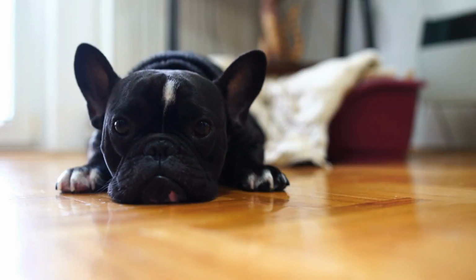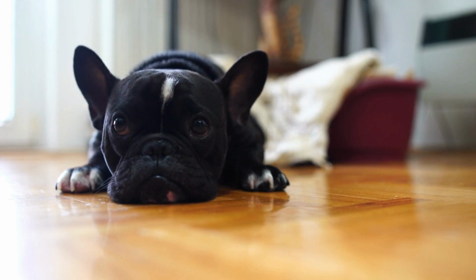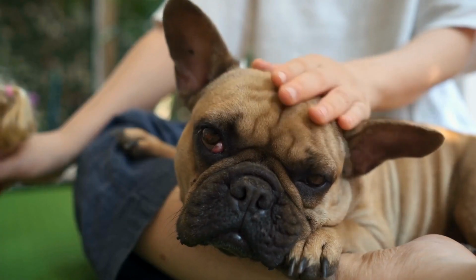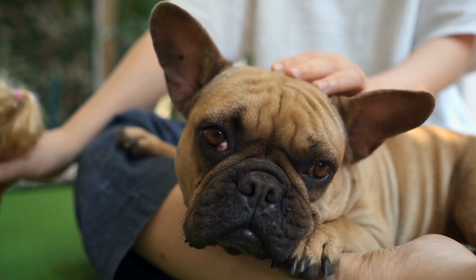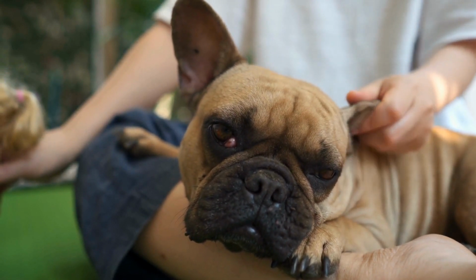7. Avoid punishment-based training. Punishment-based training techniques are not recommended for French Bulldogs, as they are sensitive dogs that respond much better to positive reinforcement. Yelling, hitting, or using aversive methods will only cause fear and anxiety in your Frenchie, making training harder.